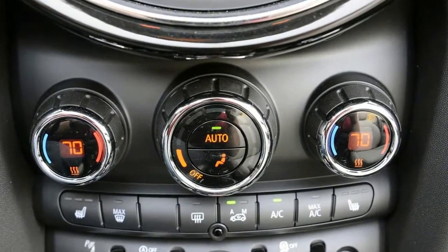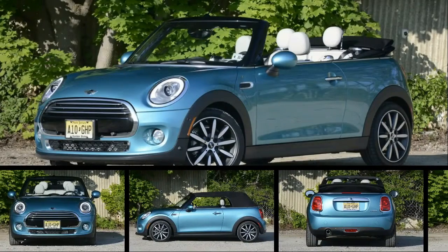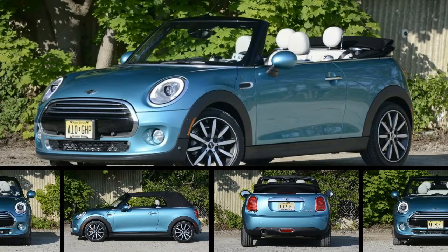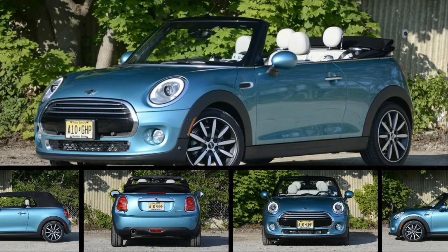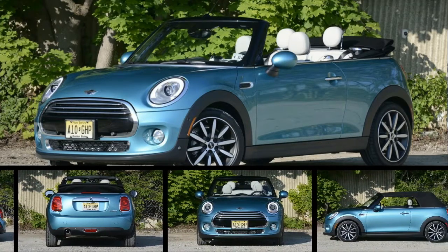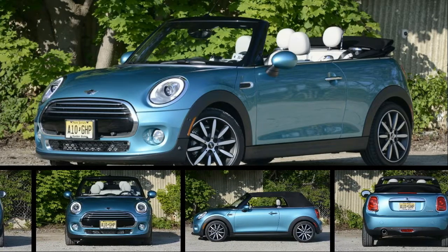In sport mode, the Cooper Convertible is the closest approximation of a first-gen Mini I've driven since my first-gen Mini. It doesn't beat the hell out of you, but it's still sharp and fun. You could drive with the dampers in sport mode on a full-time basis, but you don't need to.